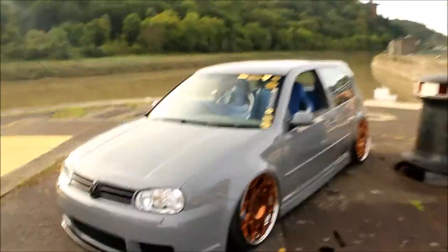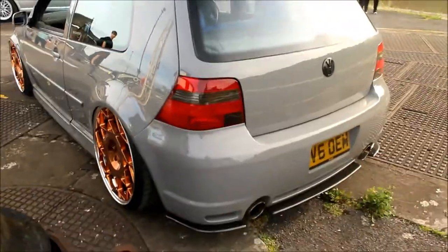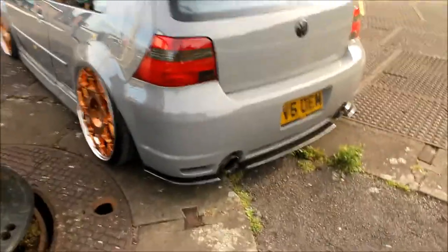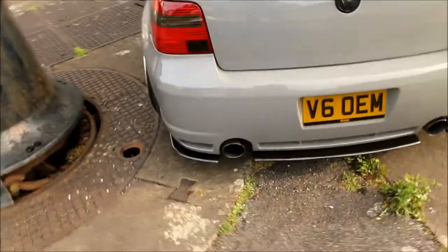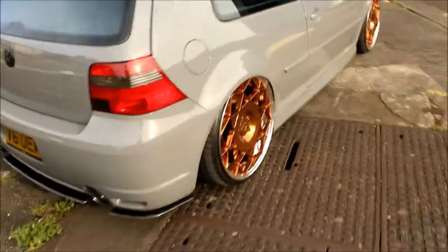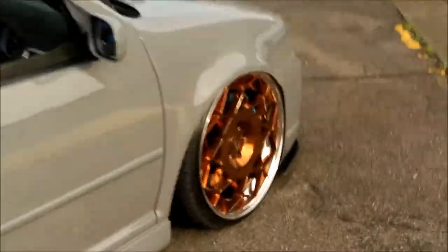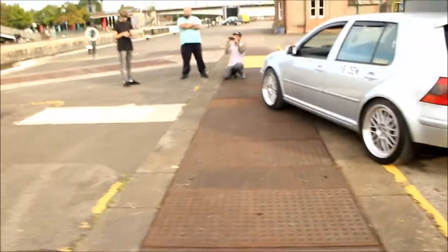So this is the Golf R32. This is sitting on air ride, fully slammed. This is running Miltek Decat and Scorpion tips, which looks so good. It's also on Rotiform wheels. It's on fully blue leather interior as well, which is so nice.